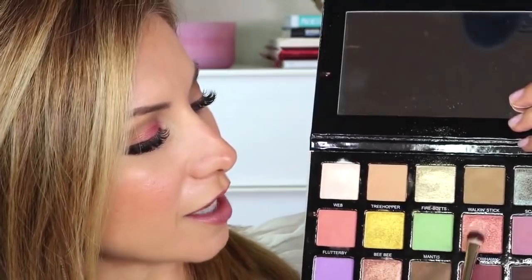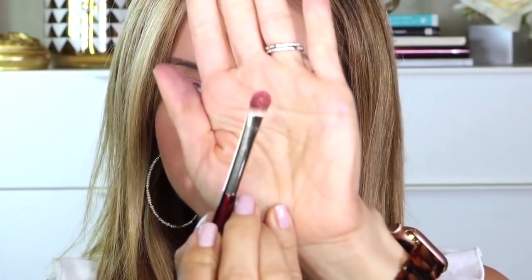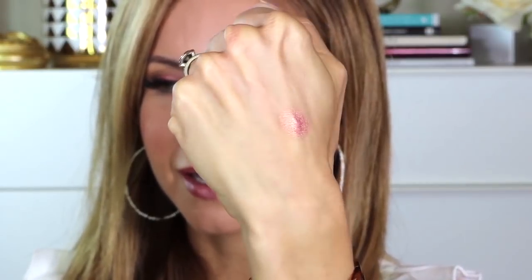So pretty. I also want to mention that if you want to get a more sheer application of the foiled shadows, you can just change your brush up. I'm going to show you. So I'm using a dense kind of shader brush. This brush is short hairs. They're very dense, so its job is to pick up a lot of product and deposit a lot of product. As you can see, you get a very, I mean, it's hard to tell. There you go, when the light is kind of reflecting off of it. Do you see how intense that payoff is?